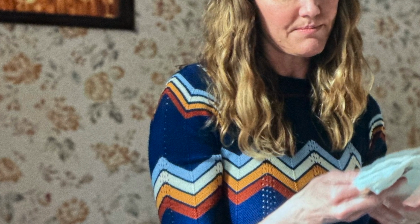Cheers to the other crafters who pause the TV to snap a photo of a sweater or color combination. They're like, hey, I need to make that.